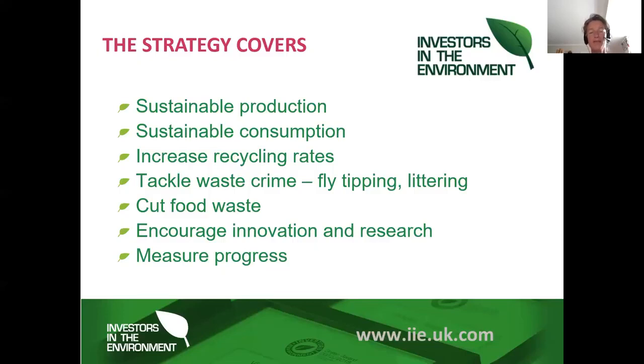They're also looking to get tough on waste crime, so tackling fly tipping and littering, and cutting food waste is another big area of action, based on the fact that in the UK alone, it is estimated that 10 million tonnes of food and drink are wasted post-farm gate each year, worth about 20 billion pounds. So amongst other things, the government is aiming to improve redistribution systems to get food to those who most need it before it goes to waste, and consult on food surplus reporting by food businesses.